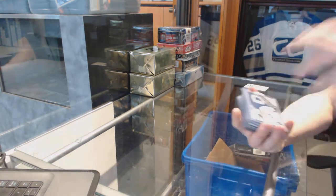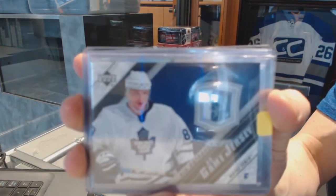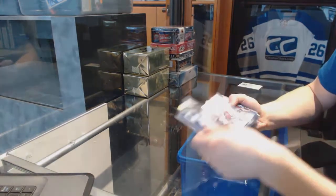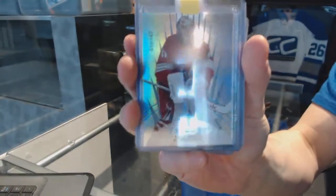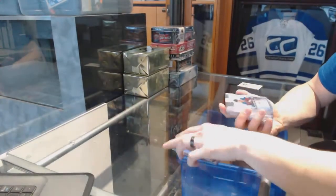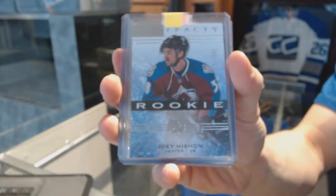All right, we've got an 05-06 Upper Deck game jersey for the Toronto Maple Leafs, Nick Antropov. There we go. We've got a 14-15 Showcase Radiance Blue, number to 147 for the Arizona Coyotes, Mike Smith. We've got a 14-15 Artifacts rookie number to 999 for the Colorado Avalanche, Joey Hishon.